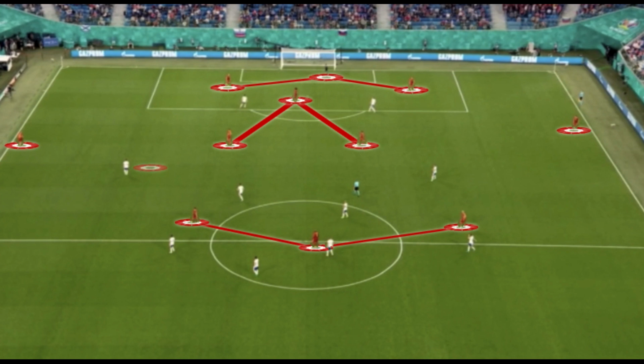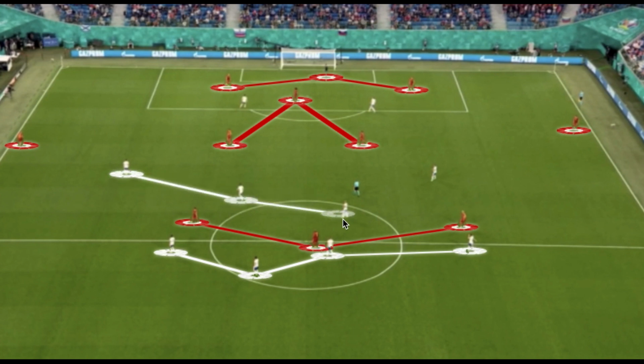Now, Russia tried to combat this with a 4-4-2, and then in the second half we see them shift their structure with a few different personnel changes and some different dynamics, and they at times played with a back five. But in the first half it was primarily a 4-4-2, and Belgium found it quite easy to control the game offensively and defensively against this Russian 4-4-2.